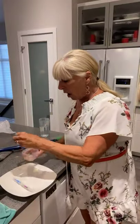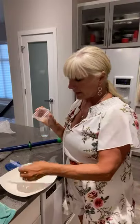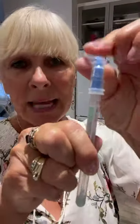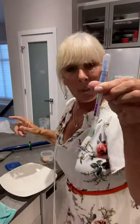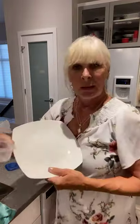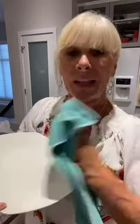So this is a piece of raw chicken that I just put in there. It is an example of a contaminant and a bacteria. This is called a protein swab. You click it to activate it and when it is green, that means there's no bacteria. So I'm going to take the chicken and contaminate this plate with raw chicken. Okay, just like that. Then I'm going to take our wet Envirocloth and remove the bacteria from a surface with just the Envirocloth.